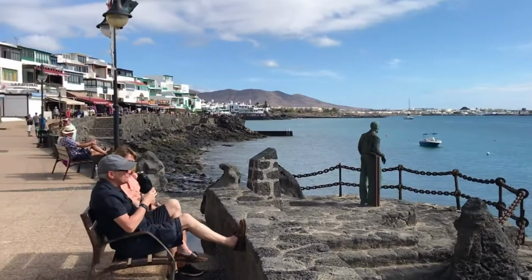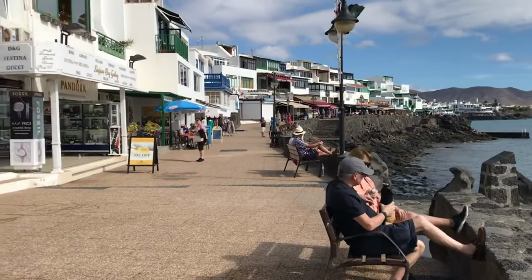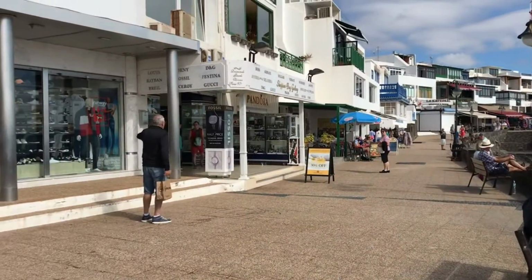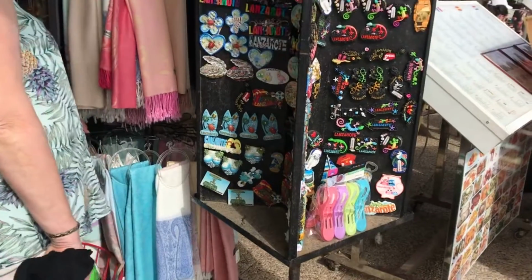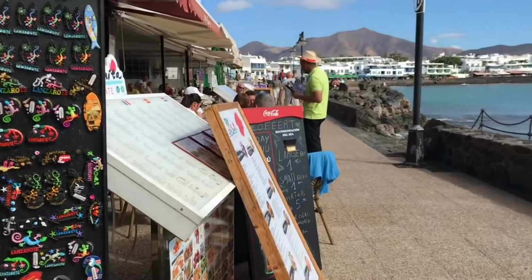You can walk along the seafront from one end to the other, which takes around 15 to 20 minutes, longer depending on how many bars, shops and restaurants you stop in at along the way. It really is a lovely scenic walk which I recommend and offers many photo opportunities along the way.